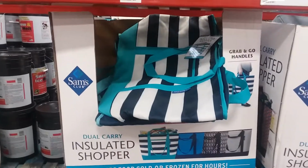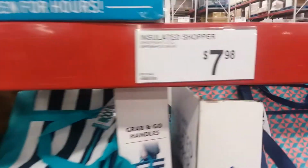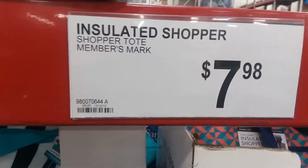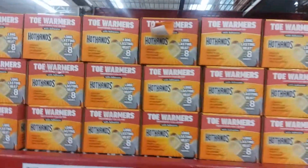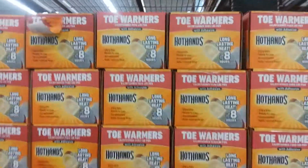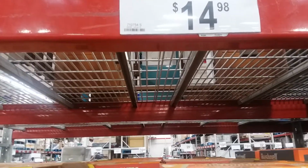We use these insulated carry bags. Really like them. And I have noticed though that the prices have jumped considerably. When I first started getting them, they were $5.98, and now they're $7.98. Big price jump there. This is one of the things that I love, my toe warmers. This 16-pack here is $10.98. I try to get it shipped. They don't ship that. I don't need any right now. Here we have the 36 pair of hand warmers for $15.